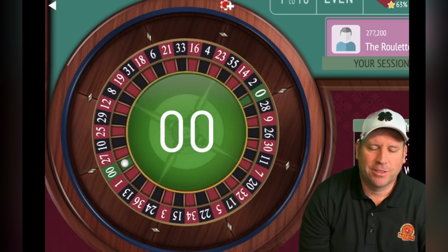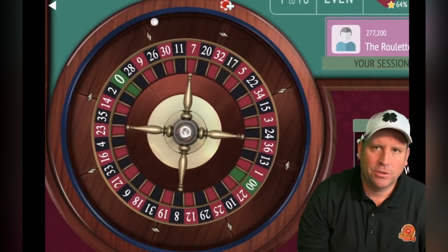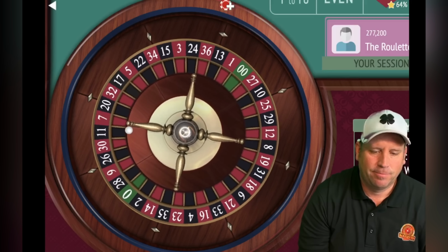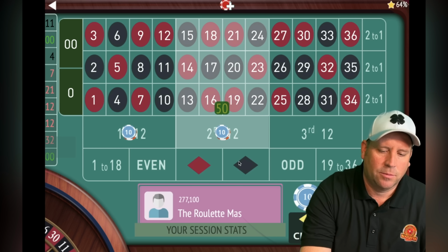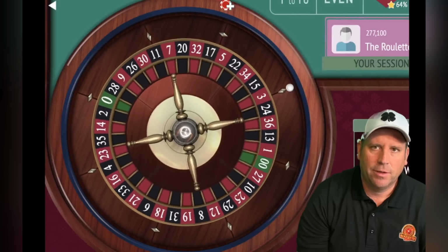Double 0. Ouch. Okay, so we're going to spin without betting. Make sure we don't get a pile of those like I said before. We don't want that. And we didn't, so we're going to go up to 50. First we'll check where we're at. We're at 560. And here we go. We have 50 on each now.